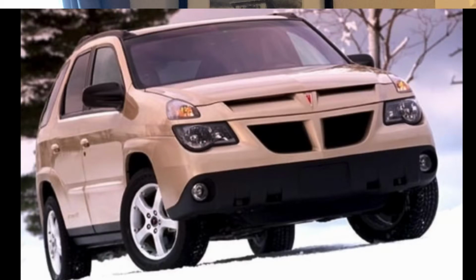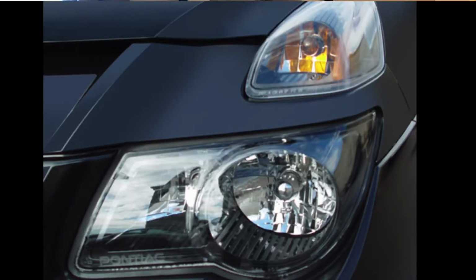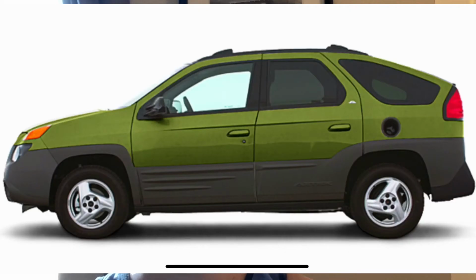My favorite thing about it, which is probably everyone else's least favorite thing about it, is the headlights and how they're set up. I don't know why. It's just really unappealing to the eye, which is why I like it. I'll say this car is ugly, but that's why I like it. I like it because it's ugly. I don't know if that's weird.